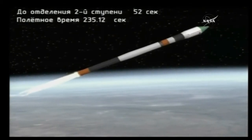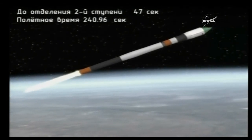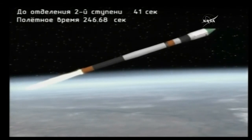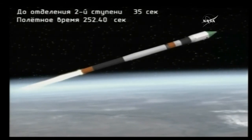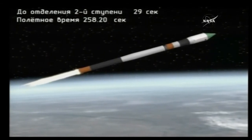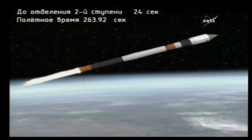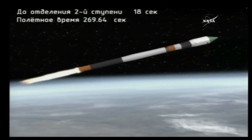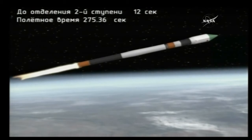Vehicle is stable. Vehicle stabilization is normal. Engine performance is normal. Pitch and roll parameters are normal. Yaw, pitch, and roll all reported to be normal. The Progress atop the Soyuz booster traveling a true course so far to its preliminary orbit at the 4.5 minute mark. We're standing by for second stage shutdown and second stage separation. Booster parameters normal.